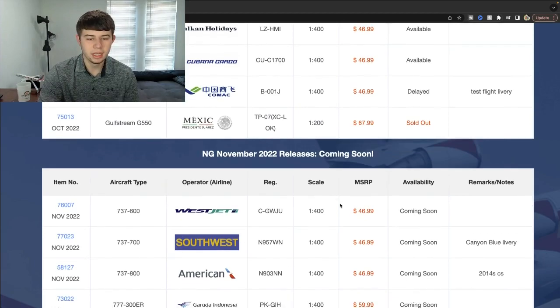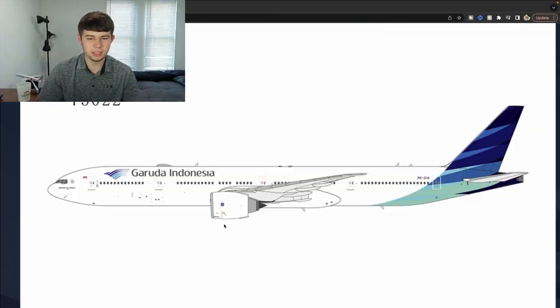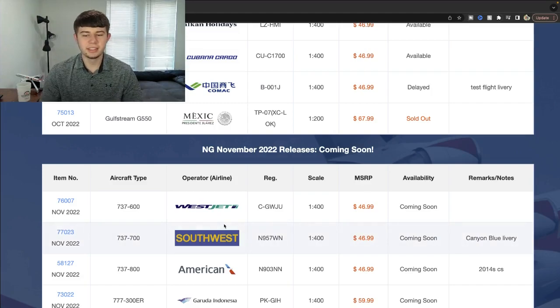This is great. And a Garuda Indonesia 777-300ER right here, Papa Kilo Golf India Hotel. Glad to get to see this one as well. This is a beautiful looking livery. I'm really glad that they're releasing this. Now, Gemini, I think, might have done this 2 years ago or so. They did some sort of Garuda Indonesia, but glad to get to see NG knocking out this 777 with their fantastic 777 mold. Really excited for this. This should be another great international aircraft for anybody that's looking for some more Garuda Indonesia. So glad to get to see that right there, and that is fantastic.